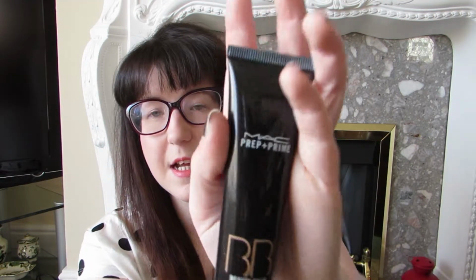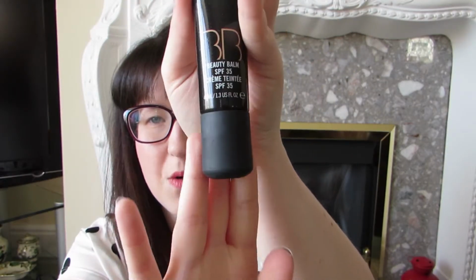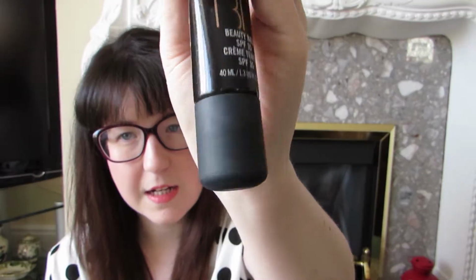But I picked up this one, and this is actually on my face right now, and it was in my last video, which was all about my updated everyday makeup tutorial. And this is the MAC Prep and Prime BB Cream with SPF 35, and it's in the shade Light, and this is what it looks like. It's got quite a nice lid. It's sort of a really soft material, and it does look really nice on the skin. I absolutely adore this BB cream.